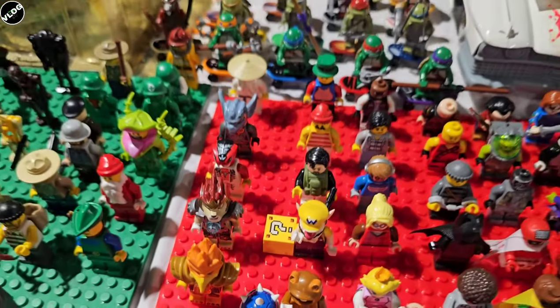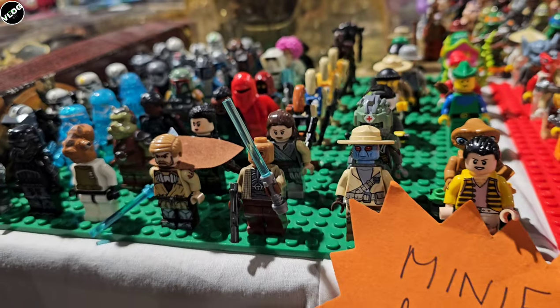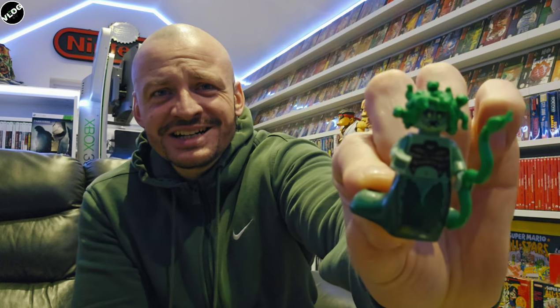And largely it wasn't Lego, it was fake Lego or unlicensed stuff, in the form of minifigures. Like different Nintendo characters or whatever it may be. But lurking amidst all of those was a Lego Medusa. I was fortunate enough to have one of these sent to me, so this will be my second one now.